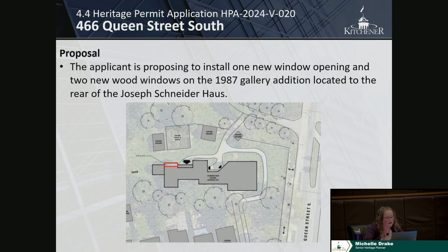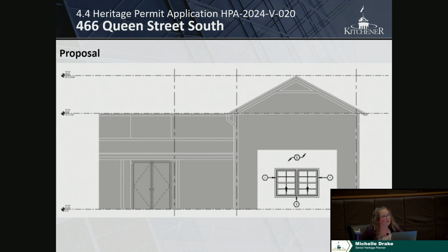So the proposal, as mentioned previously, is to install one new window opening and windows on the 1987 gallery addition. This aerial site plan and aerial photo show the long length of the building that I don't think I appreciated before looking at this application. The rectangle closer to the northeast in red is the building elevation wall where the new opening will be put. That particular section of the building was built in 1987. This is a drawing provided by the applicant. They did advise that someone would be here to respond to questions today, but I'm not seeing anyone. So if there are questions, I can try my best to respond to them.